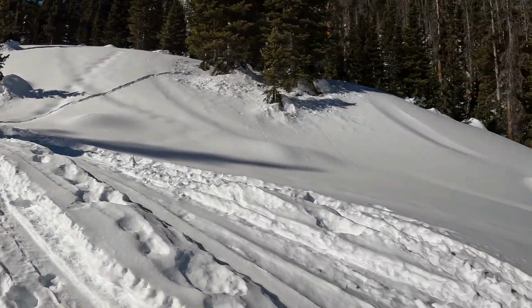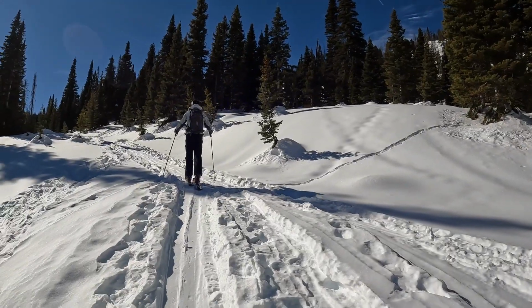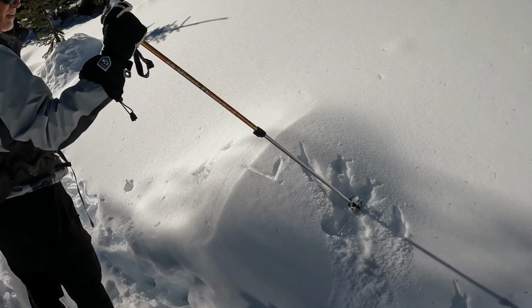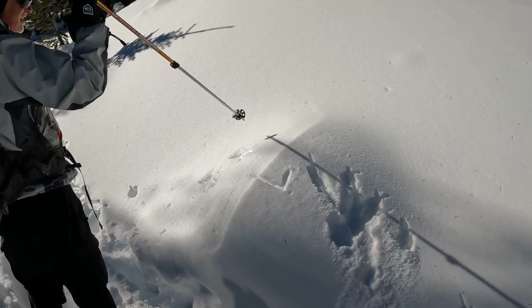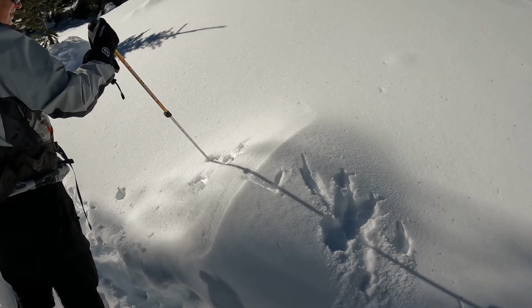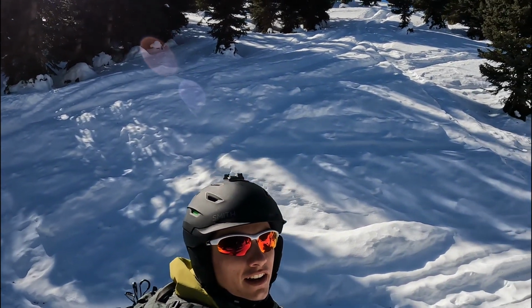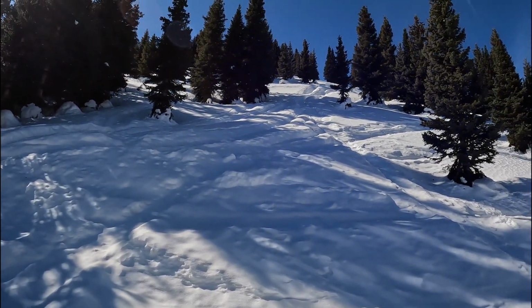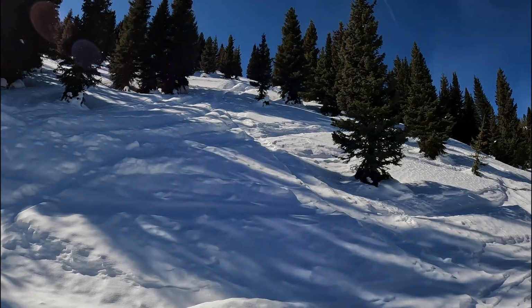Heading up just away from the yurt, starting our uphill climb. This is the north slope that you want, the snow. This is the south that you don't want. Snowmobilers aren't supposed to come back in here. Because this is for the skiers that ski to the yurt.